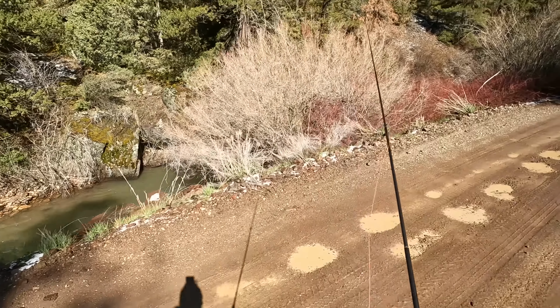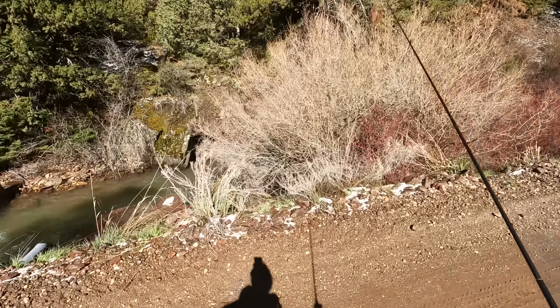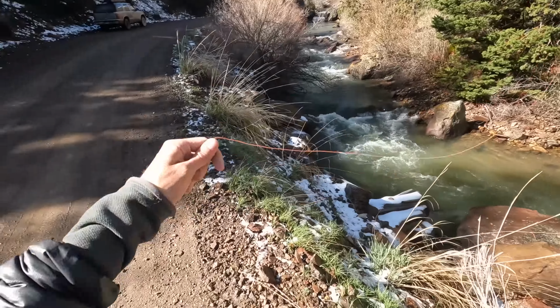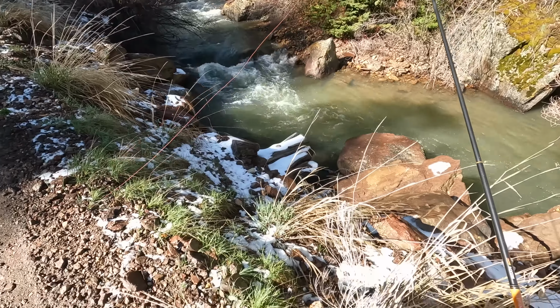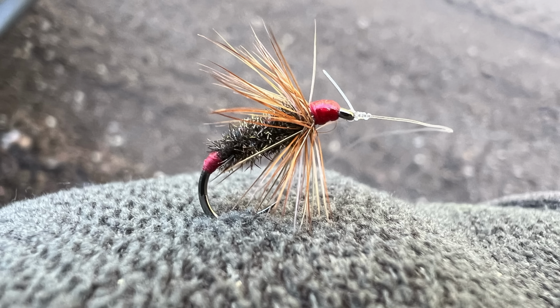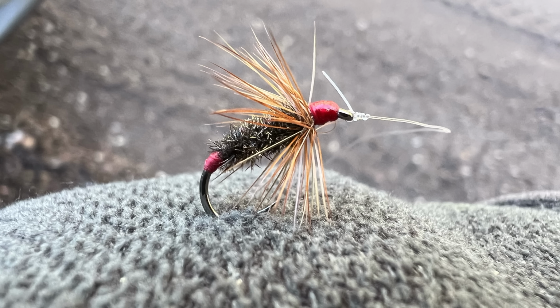And I switched to a longer line. I have an 11-foot line on here now. And there's a different fly on here because I switched lines. It's got a peacock curl body. I'll put a picture of it on the screen.